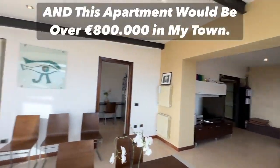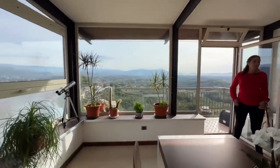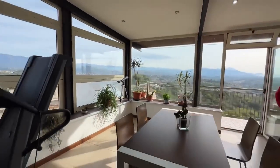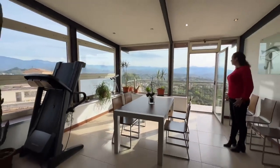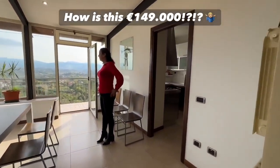But it's beautiful, the amount of light and openness. I mean, you don't see a dining room here like this in an old palace. You just don't. So let's go into the kitchen now.